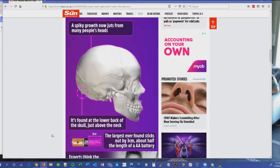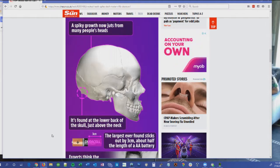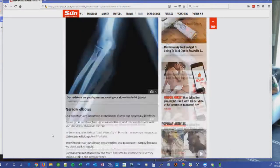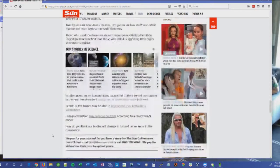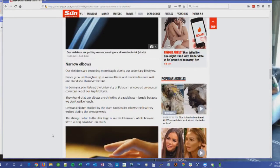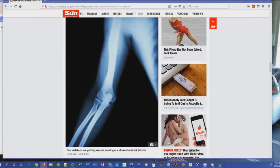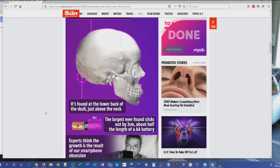So crooked teeth. The way we eat has changed drastically in the past 200 years. I don't need to read all the crooked teeth bit. I just wanted the spiky skull. Alarmingly, spiky growths up to 3 centimeters long are beginning to appear on people's heads. These lumps, which were extremely rare 100 years ago, jut out from the lower back of the skull, just above the neck. Well, that's this one. Caused by our obsession with smartphones, which has us staring at screens for up to 4 hours a day.